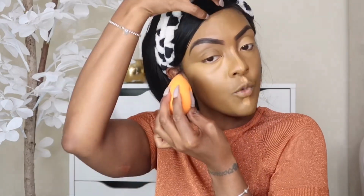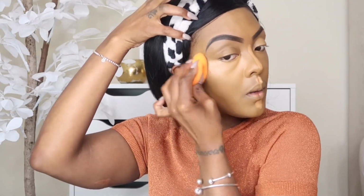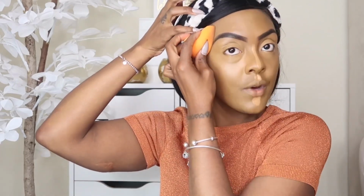And then I bring it around past, I kind of just shape my eyebrow and then I just bring it around like that. Honestly, by the time you are bringing it around here, don't worry about it being so much concealer. By the time you're doing all of this, you're just taking the excess that's on the sponge and dabbing it there.